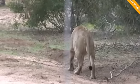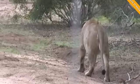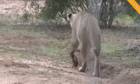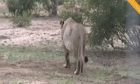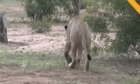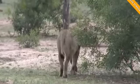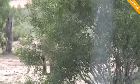I don't know what these 2 are going off to do. They're probably going off to the water to have a drink. She almost looks like she's stalking something, but I mean, what she would be stalking given the amount of meat that they have here to eat. She might just look like she's stalking because she's carrying so much weight in her belly.